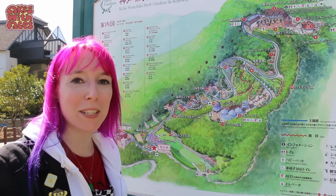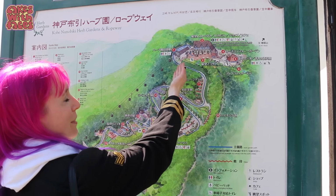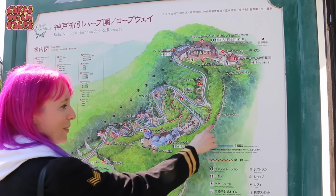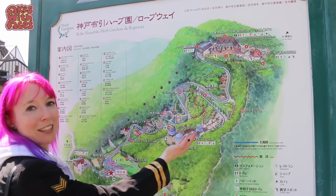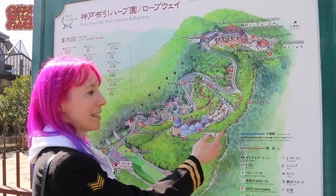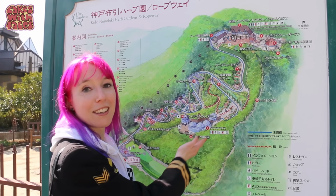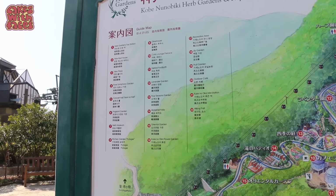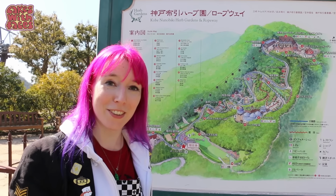So it turns out we started the hiking trail a bit too early. There's the top of the Ropeway where we started, and the track we took was this one, all the way, bypassing all of the attractions of the Herb Garden. Which would explain why it didn't seem very well trodden. Most people would come and actually want to see the things that are here. You missed the waterfall patio, the glass house, Oriental garden. It took us just under 20 minutes to do that, which is not bad considering, I think.